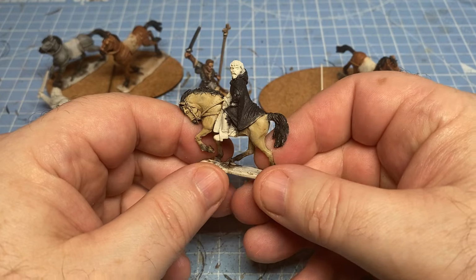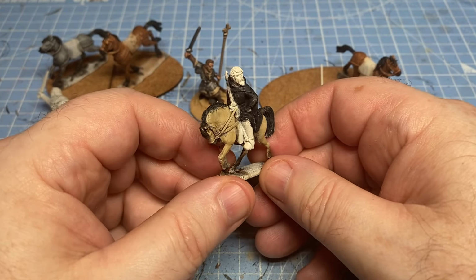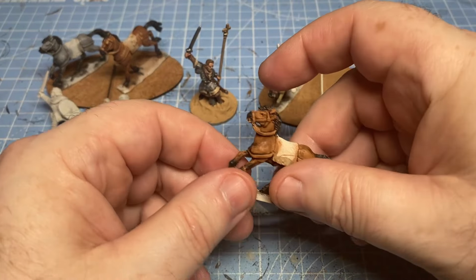So this is the Hospitaller leader. Again, all these just have some base coats and some of them are washed, so just getting some colour down on them at the moment. They don't look like much at the moment, but they will.